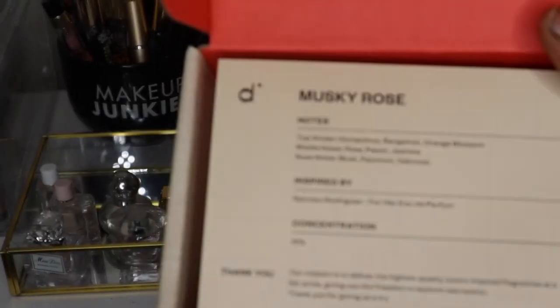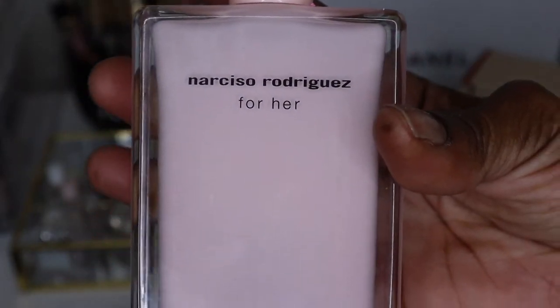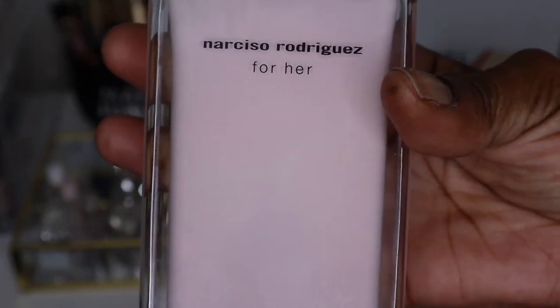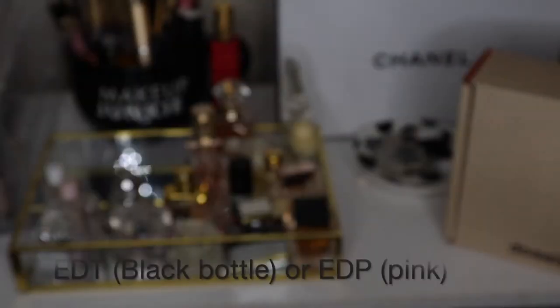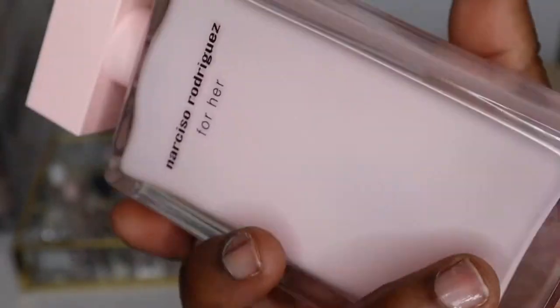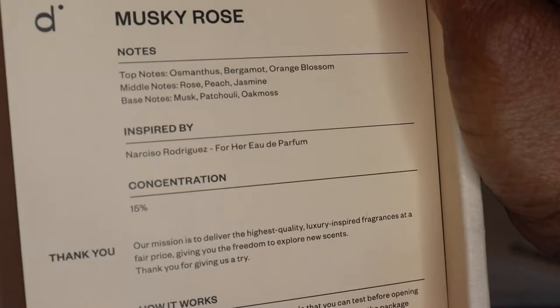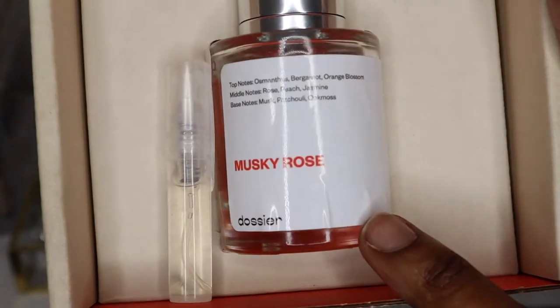The scent that I chose this time around is Narciso Rodriguez for her. Now, I actually have Narciso Rodriguez for her, but I know that there's different bottles. So this is the one that Dossier sent me, inspired by the EDP version. I don't know what version mine is, but I really do love this fragrance. But when I smelled the version inspired by Dossier, this is their musky rose scent.